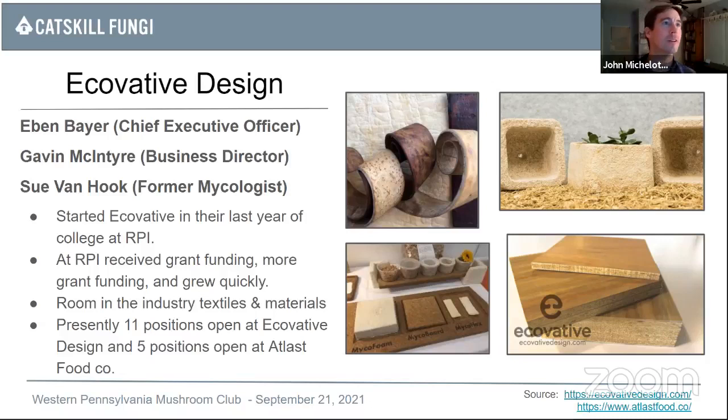So yeah, Citrinopileatus. And anyway, she graduated, I don't know if she was going for a graduate degree or a doctorate, but now she's one of the head mycologists for Milo.